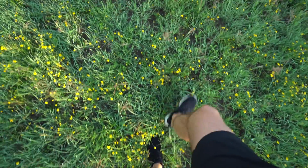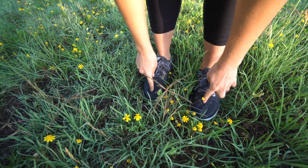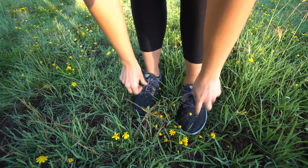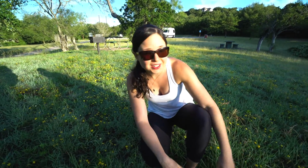Very dewy this morning. Here's a behind the scenes look. Our feet get soaked. These are like light gray, now they're dark gray. So sometimes we put ourselves in weird situations like getting our feet soaked just to get the best lighting or the best backdrop. So yeah, the true life of a vlogger.